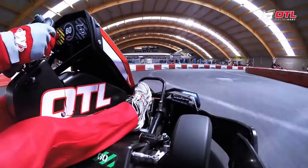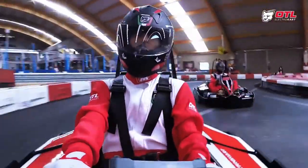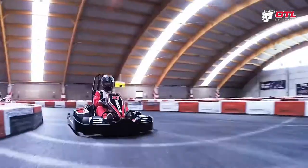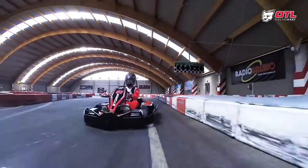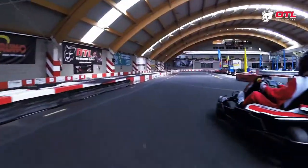The seats are designed to hold even the biggest person in your party. If a seat is too big, ask a track marshal for a foam insert so you can fit snug in the kart. Make sure to properly put on and tighten your 4-point harness to protect you from any crash. And now you're ready to go.